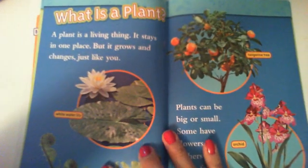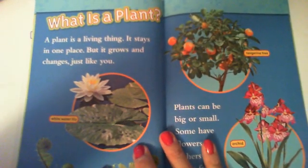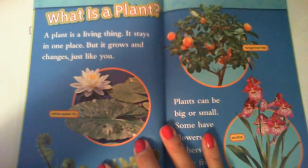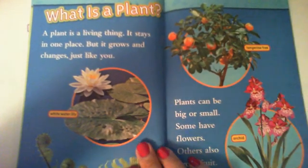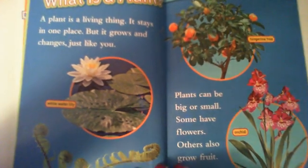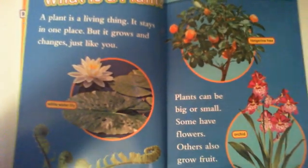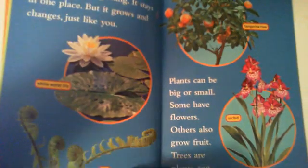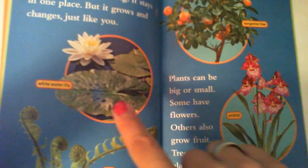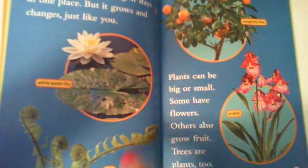What is a plant? A plant is a living thing. It stays in one place, but it grows and changes just like you. Plants can be big or small. Some have flowers and others also grow fruit. Trees are plants too. So you have a tangerine tree, an orchid, a water lily, and a fern.